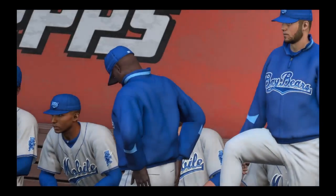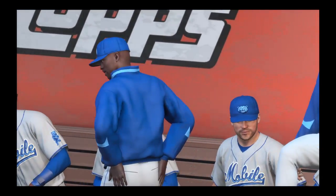Minor league pregame. It's time for baseball now as the show's tour of the minors continues with a stop in the Southern League.